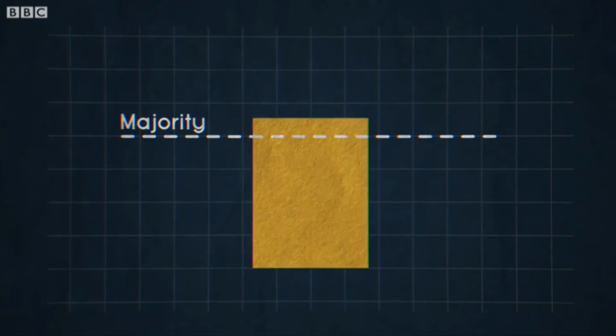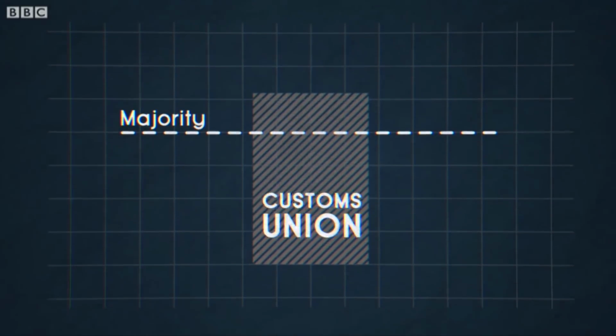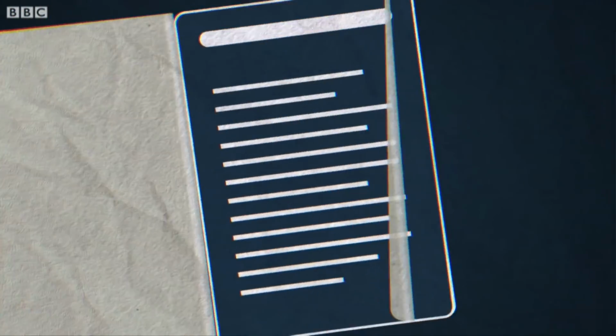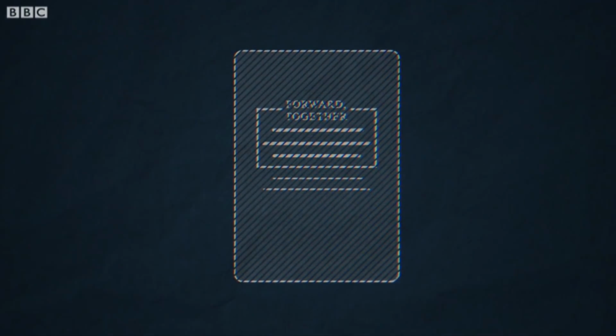Even if there is a majority for, say, a customs union, the votes are non-binding on the government. And considering many of these proposals would be contrary to the Conservative Party's own manifesto, would it really be credible for the government to pursue such policies?